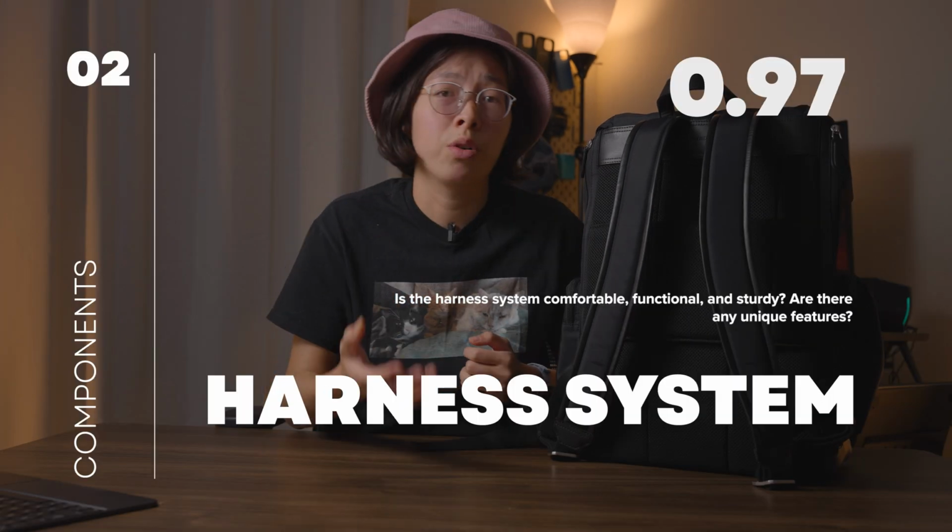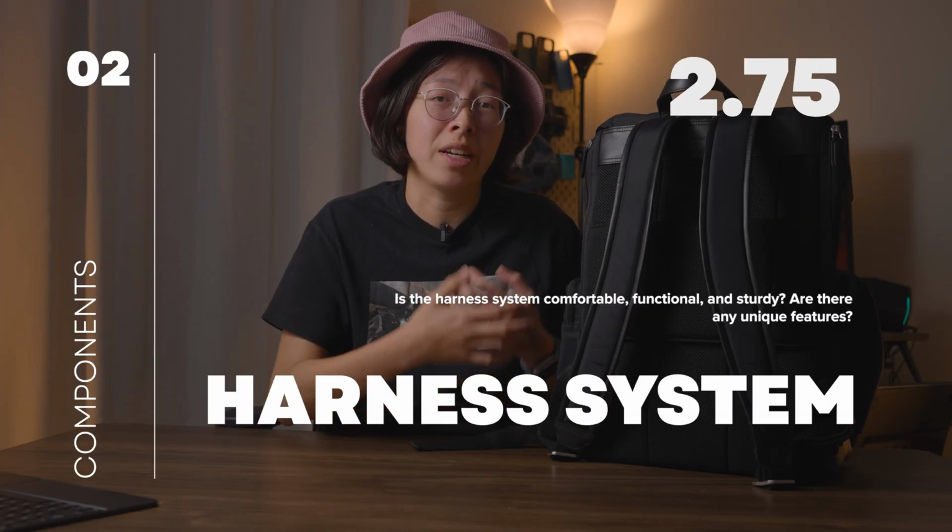That's gonna help a lot with at least it not pinching your neck when you do wear it high and tight. We scored the harness system a 2.75 because it is a little bit of what you expect for a luxury bag, but there are definite comfort issues to make this bag feel as good as it looks.